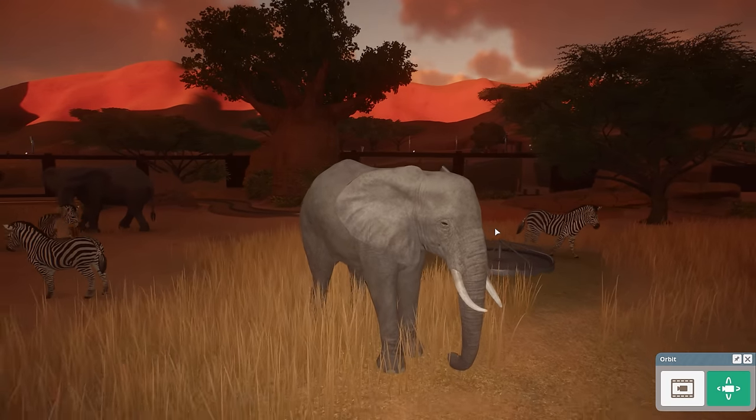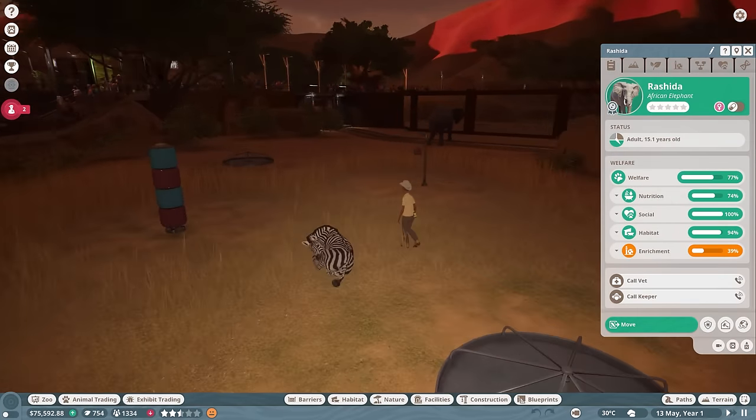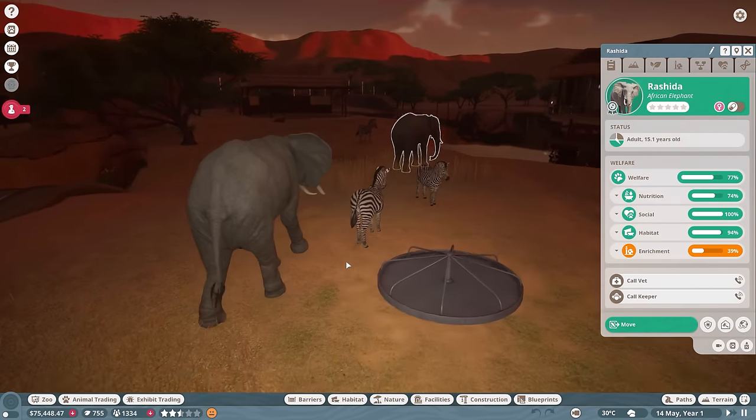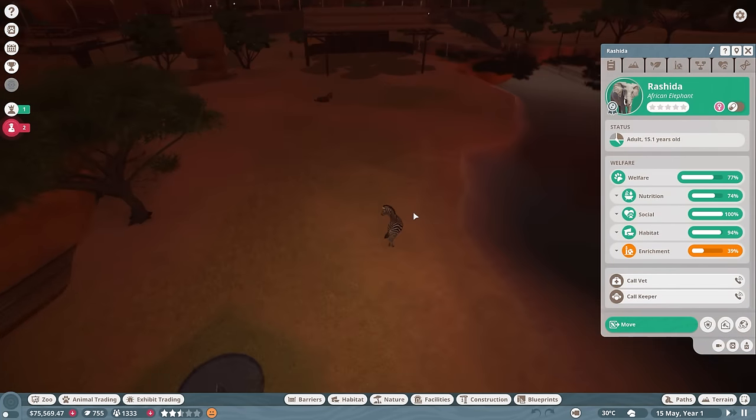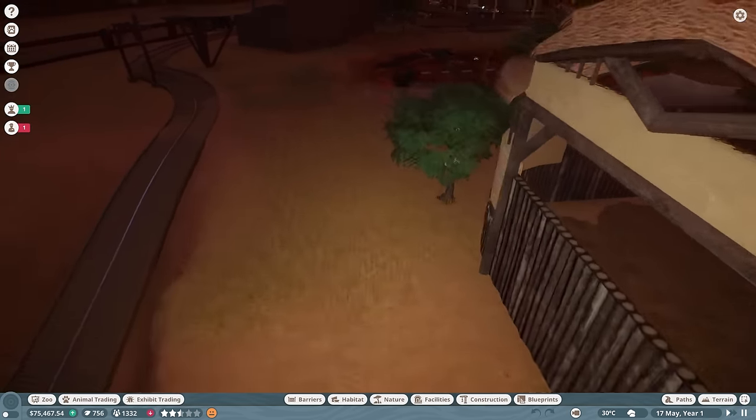Got big old elephants over here and some zebras too. Ooh, and I just saw the keeper there scooping up a heckin' giant poop. So golly, this place is probably going to be dirty super duper quickly, you guys. Sheesh. More zebras. Is that just it over here? Yeah, elephants and zebras. Oh, here's a track.